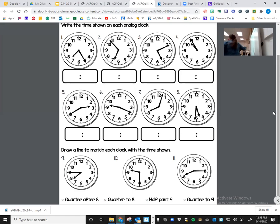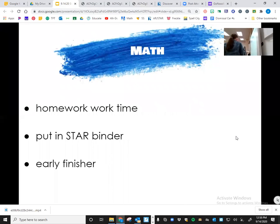Where should this go when you are all done? Or if we're trying to move on, where should it go, Alicia? In your star binder. In your star binder, okay? So I will put those directions up here for you. Homework time. Put it in your star binder, done or not at the end. Why do you not want to put it in your ketchup folder? Why is that not a good choice for this one, Thomas? It's not a worksheet, right? It's homework.